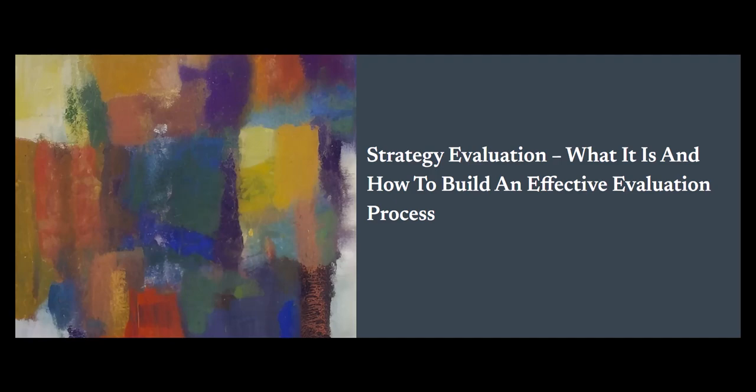Determining root causes is another vital step. This involves digging deep to understand the underlying issues affecting performance, allowing organizations to address problems without completely overhauling their strategies. Finally, taking corrective action is the last step.